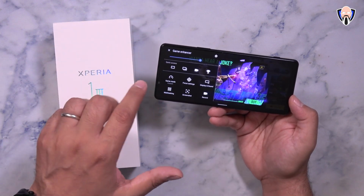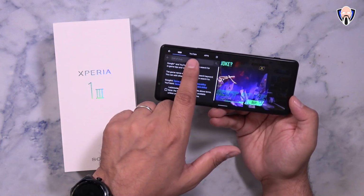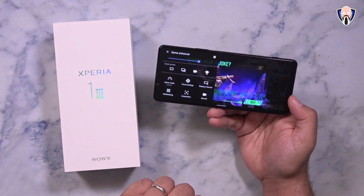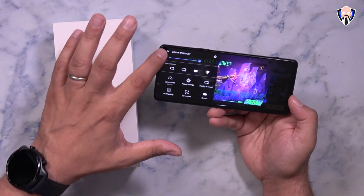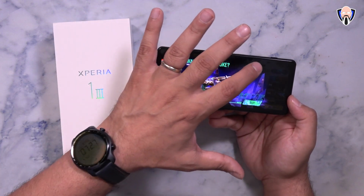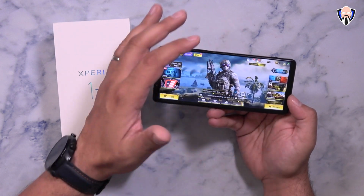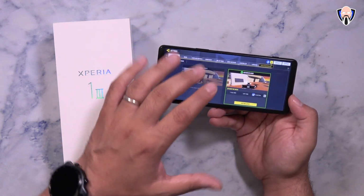Multitasking, the ability of jumping in and doing some searches, using the web, YouTube, or other apps if you want to do them at the same time. Screenshots, screen recording, as I mentioned, 720p, 120 frames per second. So obviously one of the best experiences, and again, the best things that you could do with a smartphone today, especially if you like to play Call of Duty Mobile.